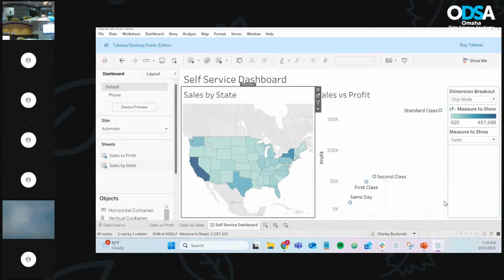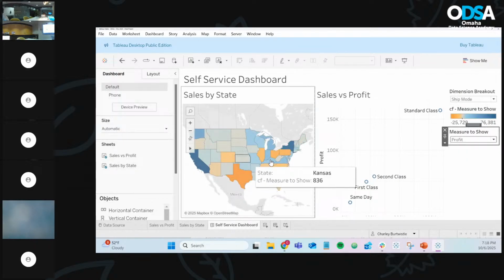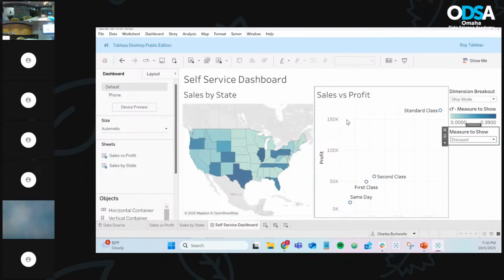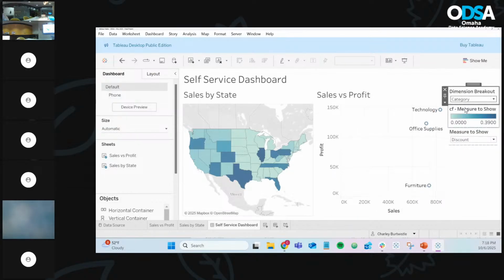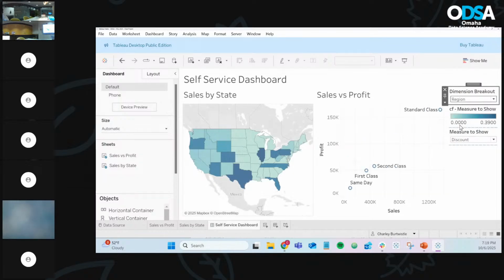Okay, so before we save and take our break, let's just review what we've done real quick. We have our map. Right now, it's showing sales by state. We'll have to change that. But right now it's showing sales. I can change that to profit in the map updates. I can change that to discount in the map updates. And then I also have our sales versus profit over here. Right now it's broken out by shipping mode. I can change that to category, subcategory, ship mode, region, and product name.